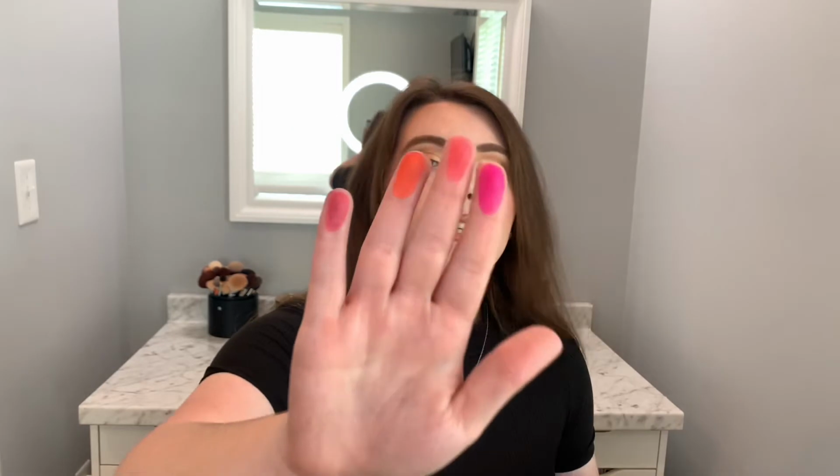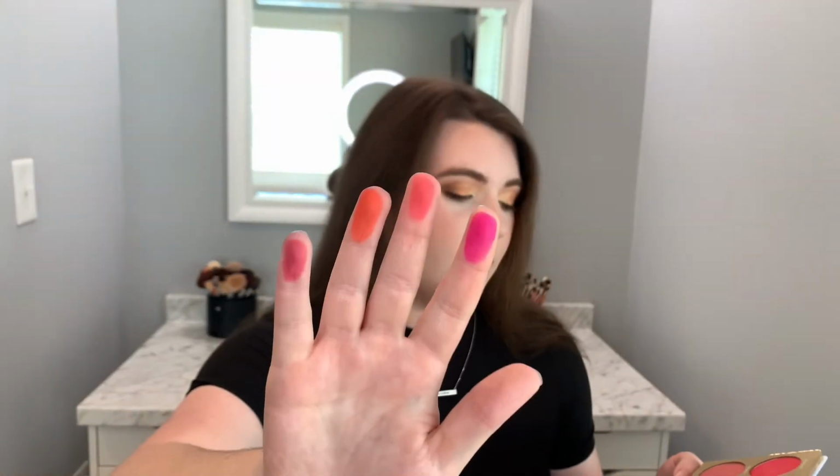I do feel like some of them have a super matte formula, and then some of them have more of a satin sheeny formula, but it never looks glowy. It's not a glowy blush. But they do have more of a satin formula in some of the shades. These are more of the bolder ones.